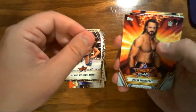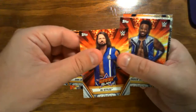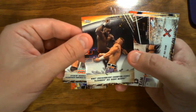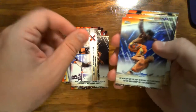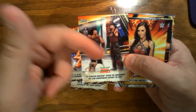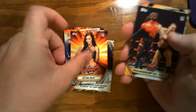Roman Reigns, Drew McIntyre, The Miz and Daniel Bryan, and Drew McIntyre, Sami Zayn, AJ Styles, Xavier Woods, Seth Rollins, Cedric Alexander, The B Team, New Day, The Bludgeon Brothers, which now he's Brody Lee. I think he's in AEW, and I don't even know where Rowan is. One half of the Iconics, Peyton Royce. Thank you very much.